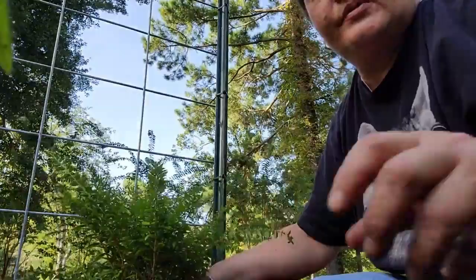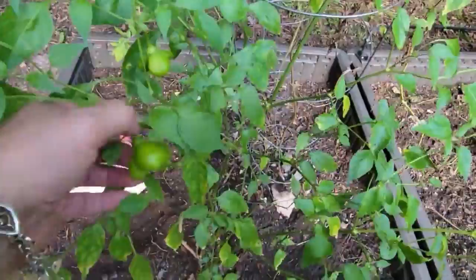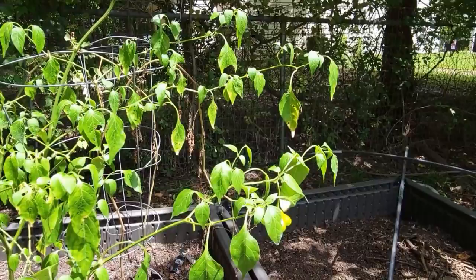This is my Mad Hatter pepper plant, and as you can see, it gets a bunch of peppers on it. And I come out here when I need some, and I just snip it off.